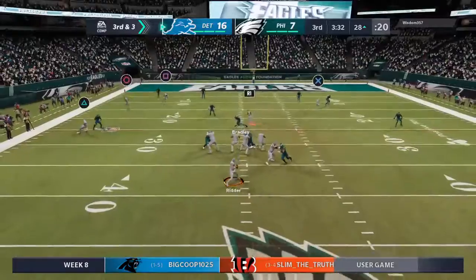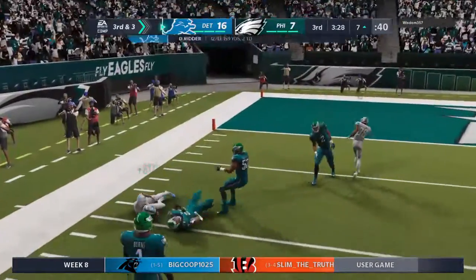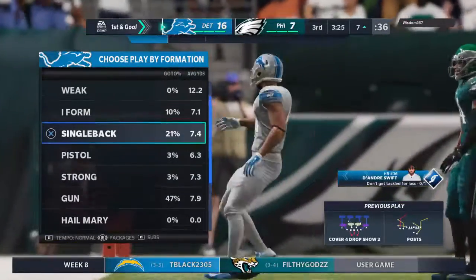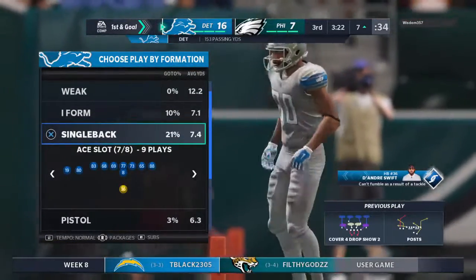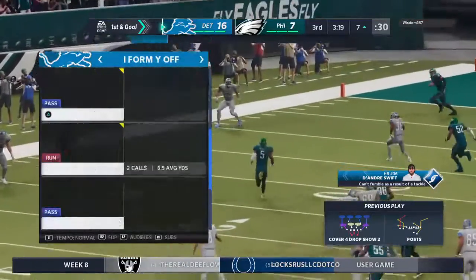Now a shotgun snap as they'll look to throw. And this is caught at the 8. And finally, down he goes as they work it inside the 10 to the 7. Back-to-back receptions for him, and it's another first down.